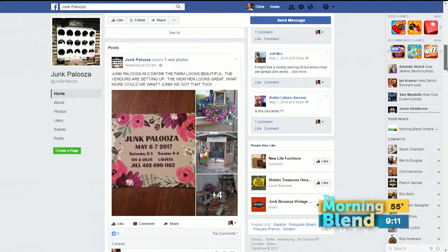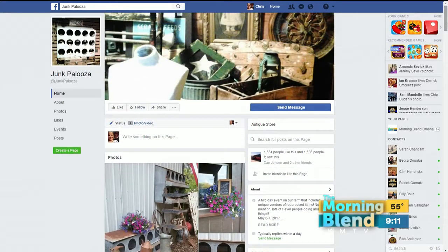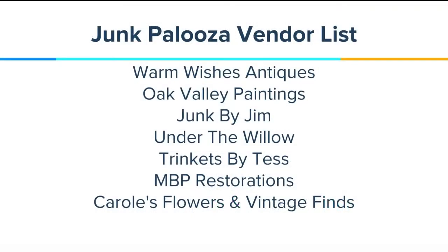Your vendor list, how many vendors do you have? We have right at 30. They're out there setting up right now, and my husband's in charge, so I'm a little worried about that. But you give him a hard time, don't you? Because he deserves it. Yeah, we all deserve it.